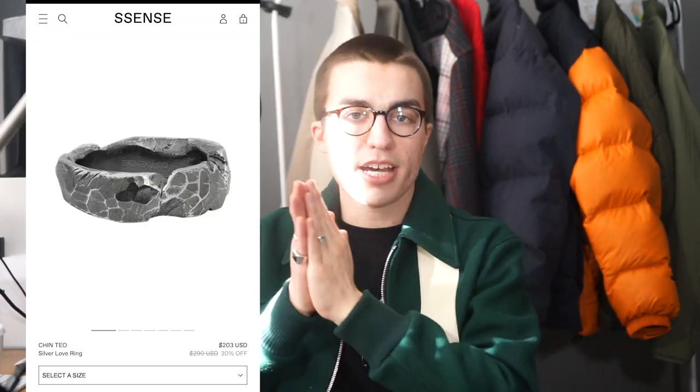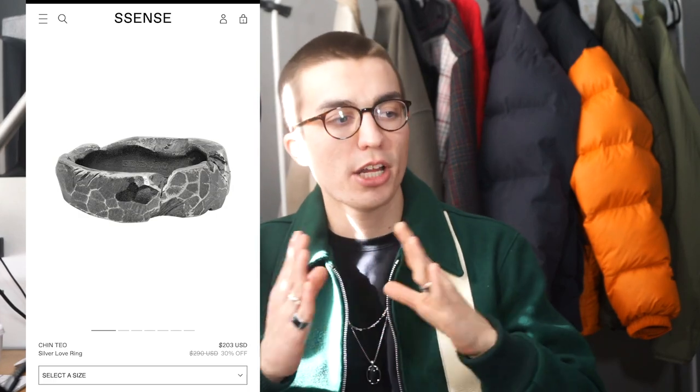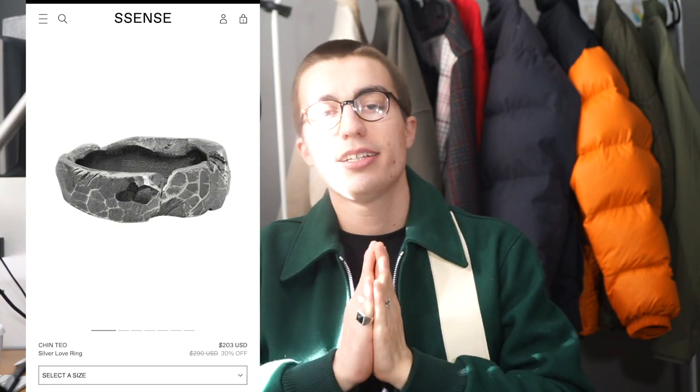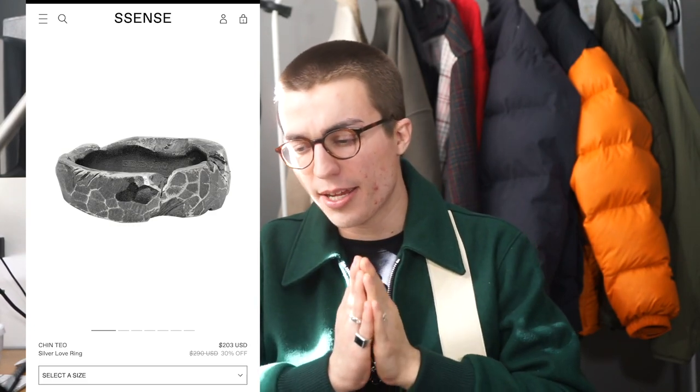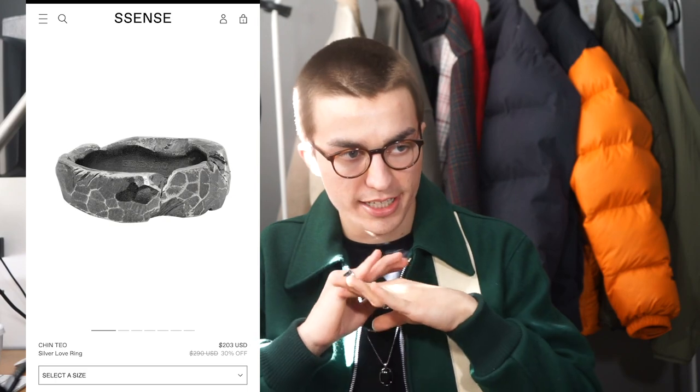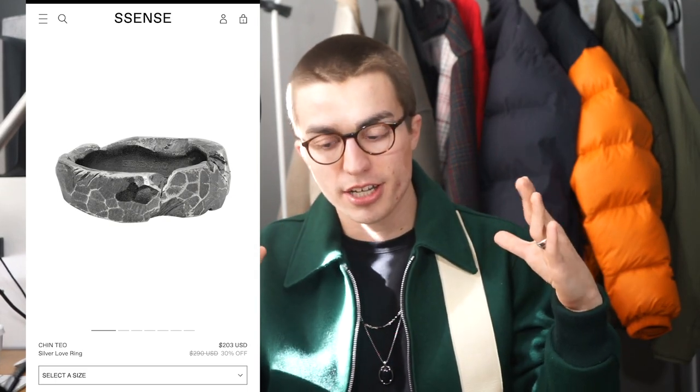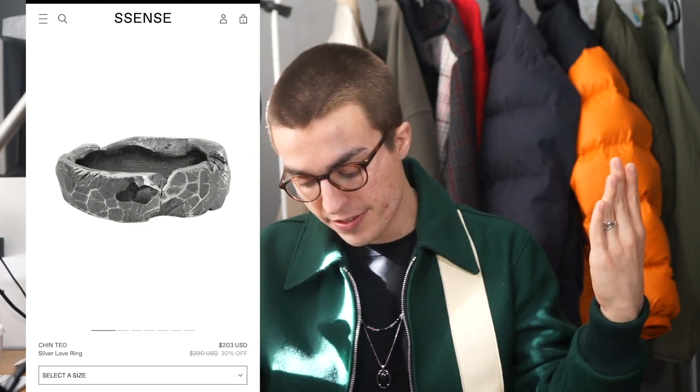I wanted to get some accessories in the mix as well. So I found this ring from this designer called Chinteo. I've been following along with his stuff for a hot minute now. I've never owned anything, but this stuff is so, so nice. And I always see it every SSENSE sale. There's a good bit of it in there. And I've always wanted to pull the trigger on something, but I just never have.